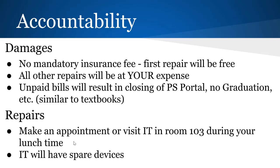So they need to make an appointment with IT. We have a presence in the building. We also have one of the assistants in the building who will be helping if IT is not here, to be able to make an appointment and get the device repaired or get a spare device if theirs is unusable. Again, we don't think this will be a huge problem, but students need to realize that in the real world, if my car breaks down and I have to take it to a garage, I have to do that during my time, and I have to sit at the garage and wait. And it's another part of adulting.